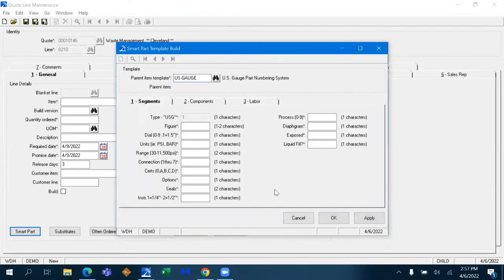So, US gauge. When we sold a gauge, these are the questions that we asked the customer. So you could basically design this. It would call out the part number, but what it does here is create consistency in the company and make sure we're all using the same format.